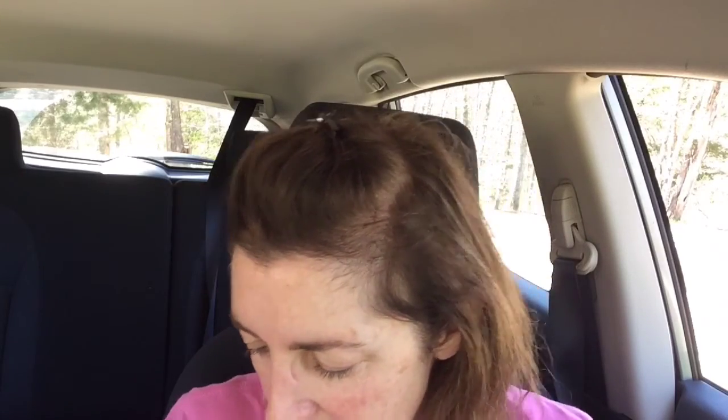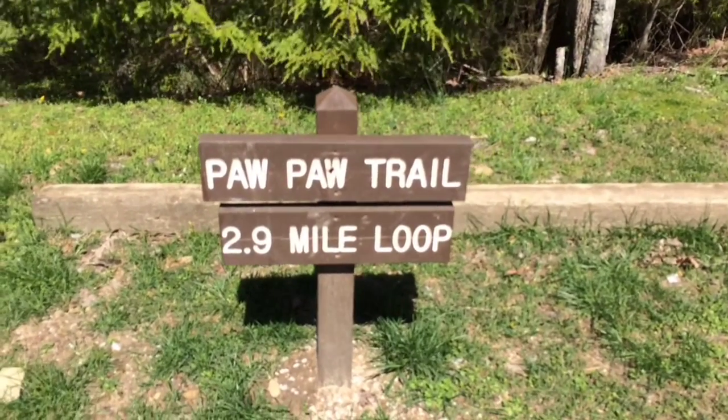So now I have driven over to the Nature Center and I'm sitting in the parking lot and I'm going to have some lunch before I start the Paw Paw Trail. I just brought me some Starkist lunch to-go packet that I'm going to have, and some Doritos, and then for dessert, a Snickers bar. So I'm going to have my lunch real quick and then we'll get started on the Paw Paw Trail. Time to start the Paw Paw Trail.